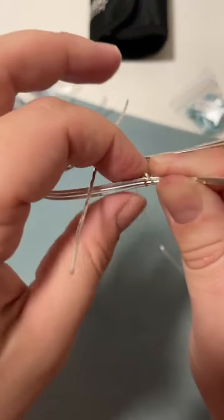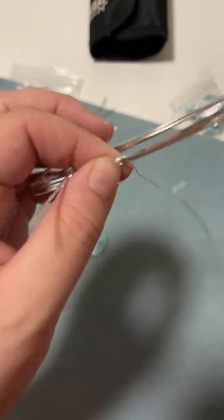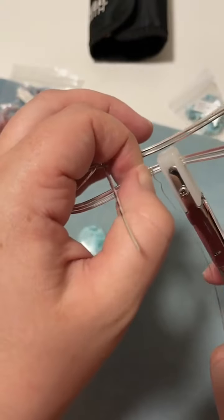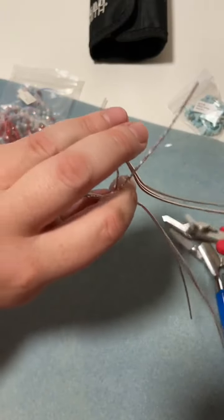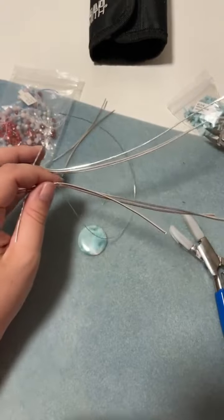Oops, sorry guys, I'm out of focus. All my copper wire is dead soft, and every wire I purchase is dead soft. But when you compare dead soft sterling to dead soft copper, it's far more springy. But it's just a different type of metal, different consistency.